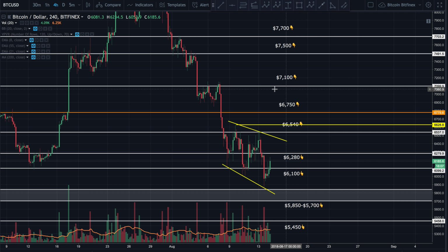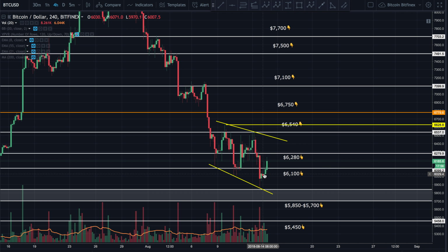Now, if we do end up breaking up above 7,100, certainly if we break above 7,500, then I'm going to start to get a lot more bullish, and then I'll think that maybe this latest rise has legs. And it also depends on how this ends up playing out. If we end up coming up very impulsively like that, and we get a massive influx in volume, guys, then of course I'm going to start to get a lot more bullish.